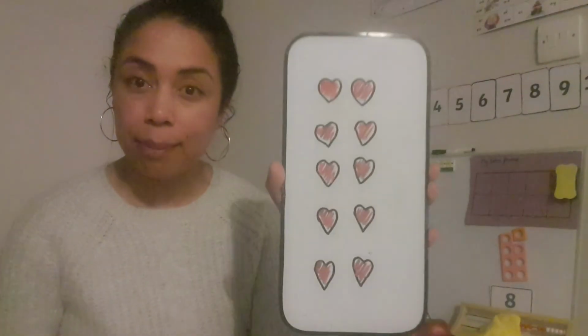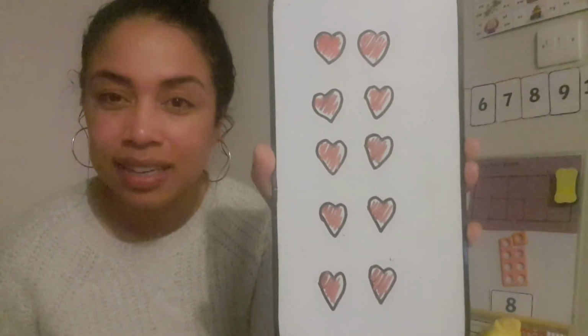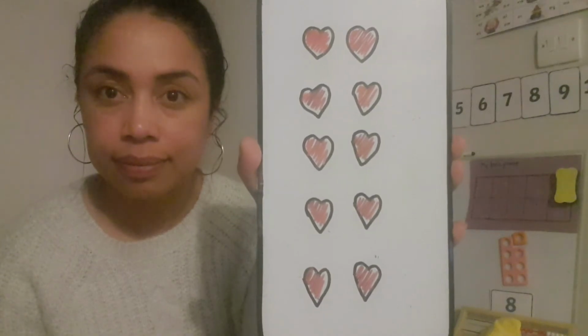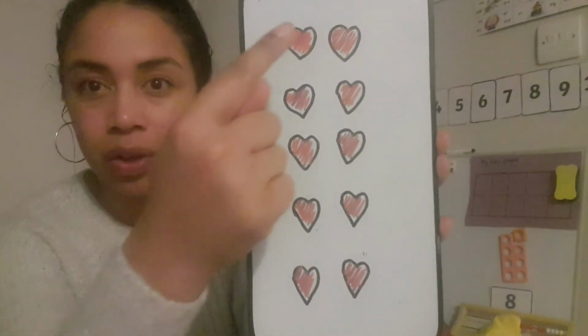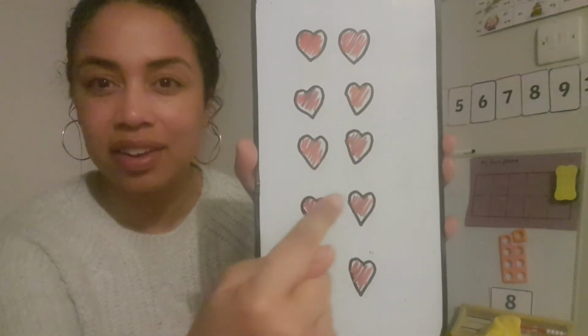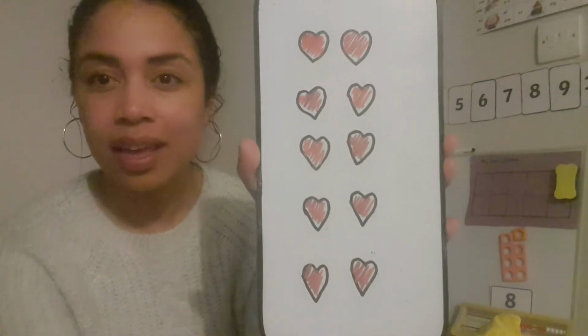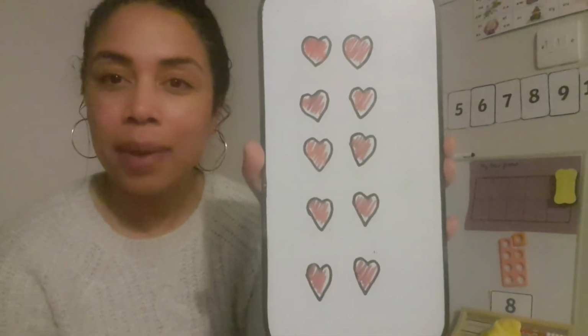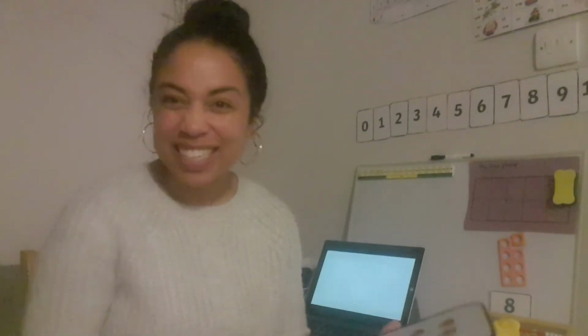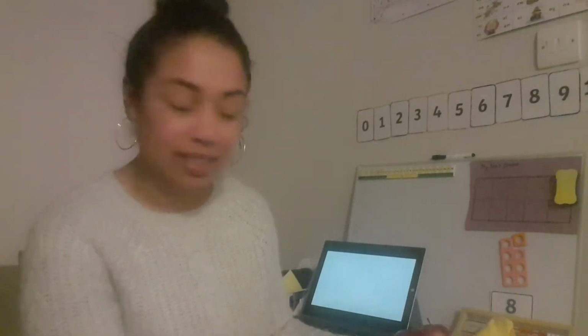Let's try with one last example. This time I've got an amount of hearts drawn on my board because I love maths. How many hearts are represented on my board? Count and check. Let's check together. 1, 2, 3, 4, 5, 6, 7, 8, 9, 10. There are 10 altogether. My total is 10. I want to take some away though, because I like taking away today. I would like to take away 8.